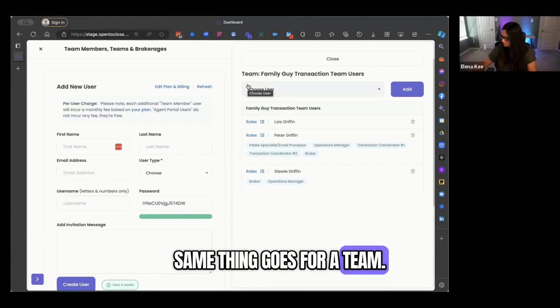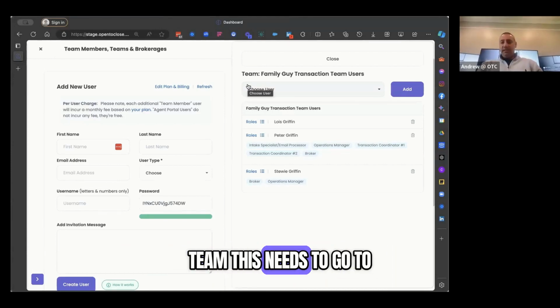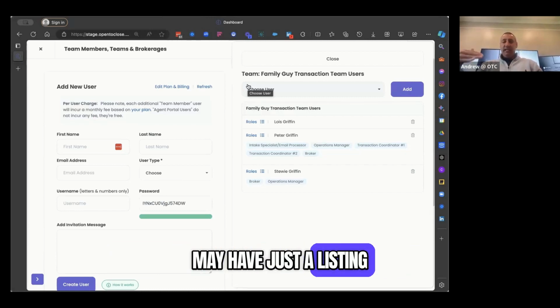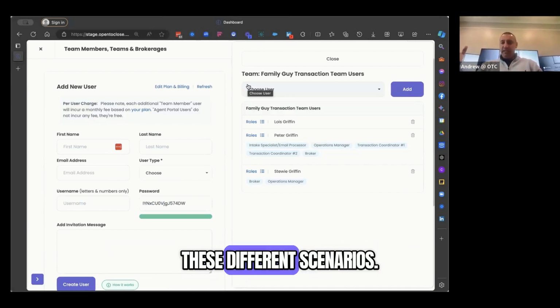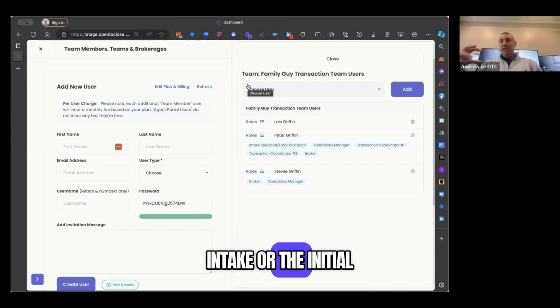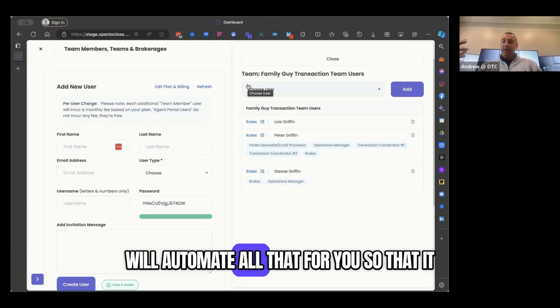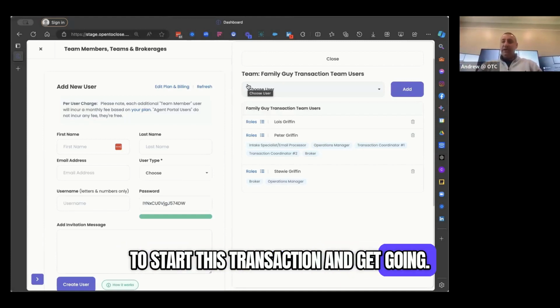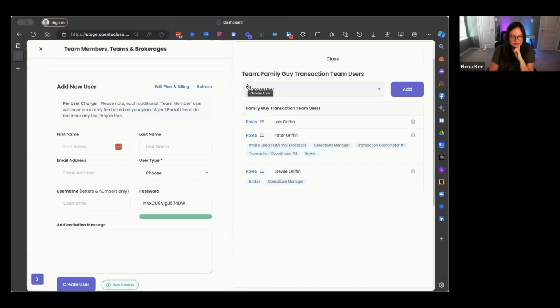Same thing goes for a team. We're going to know what team this needs to go to, because you may have expansion teams, you may have just a listing team and a closing team, you may have all these different scenarios. We've built that in so that the initial setup of the transaction will automate all that for you, so that it notifies the right person to start this transaction and get going. That's really cool.